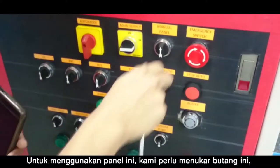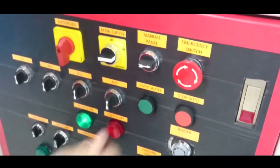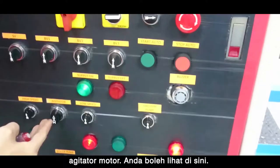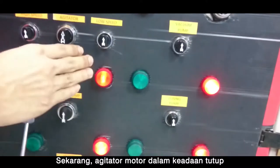I will explain about the manual panel. To use this manual panel feature, we need to switch this button. And then we can go directly to our equipment, such as the agitator. You can see here, now the agitator is in off condition.